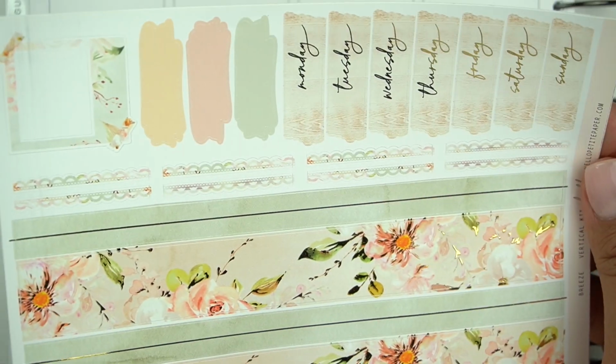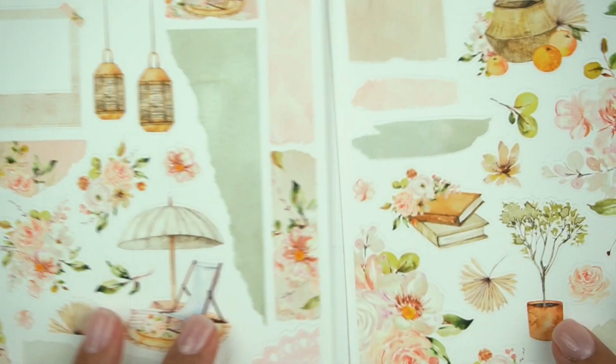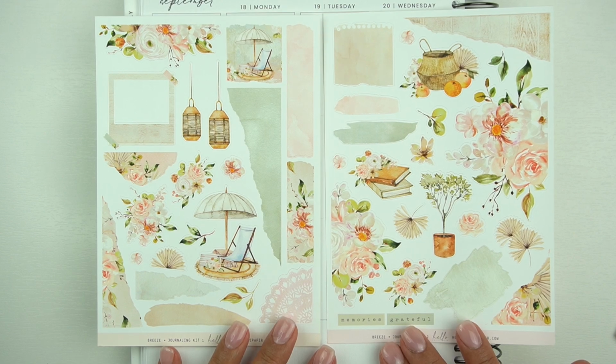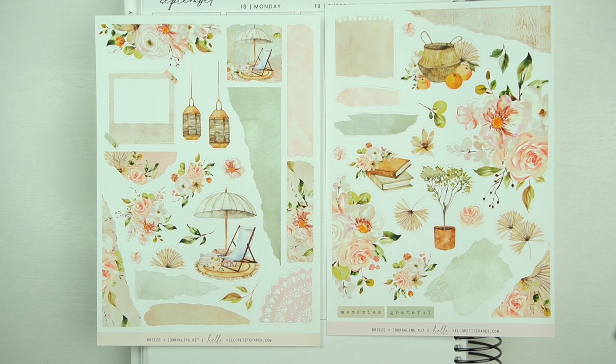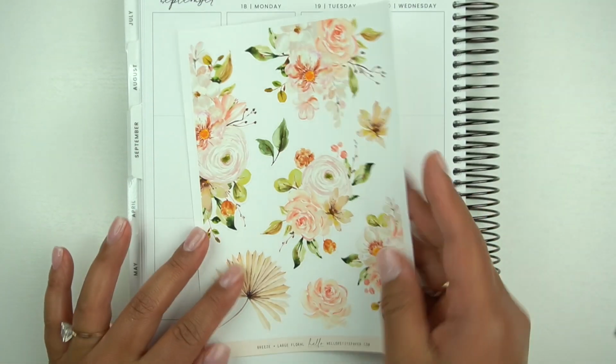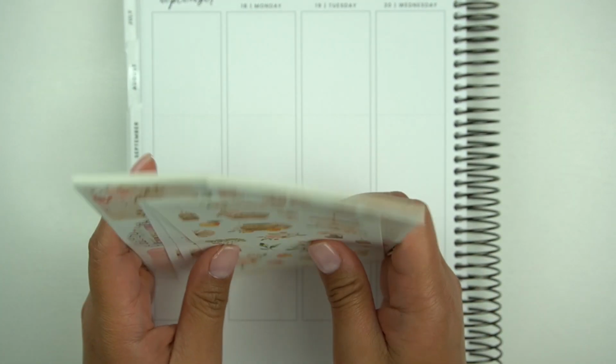Here's the bottom washi, which is very simple. Love it. That green is so pretty. And then here is journaling kit page 1 and 2. I like this wood grain color and the green. It's just so pretty. So gorgeous. And then also grabbed the large floral. I don't think this had alcohol ink swatches. Like I said, otherwise I probably would have snagged it, but I don't think she had any.